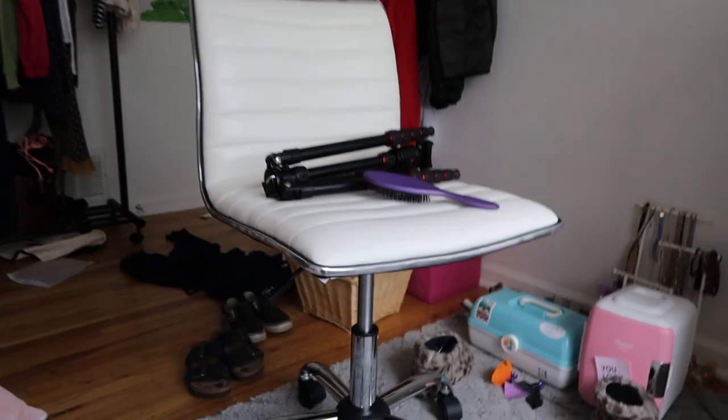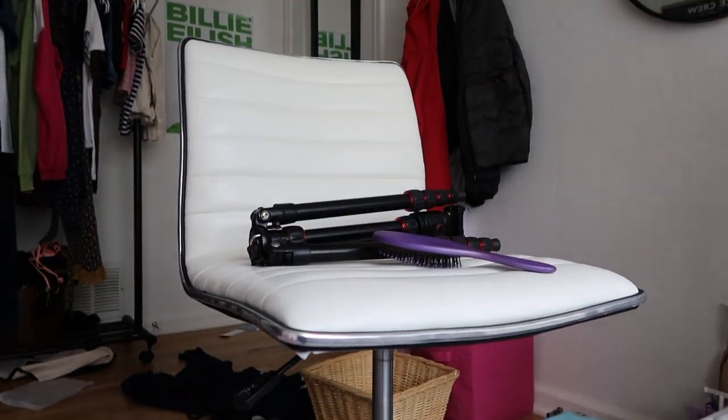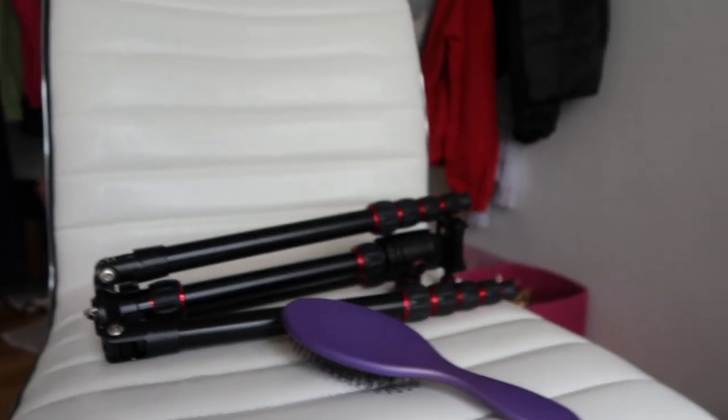Here's the update you've been waiting for. Basically we got the chair. It's here. I built it. It was pretty easy to build. Super cute. Love it. Okay, my battery's gonna die.